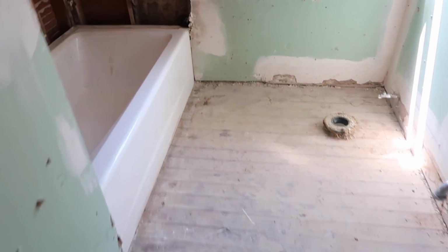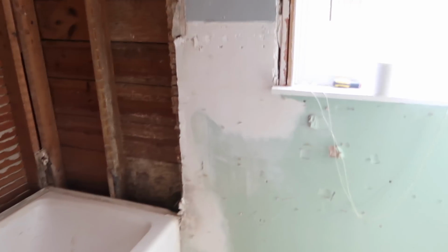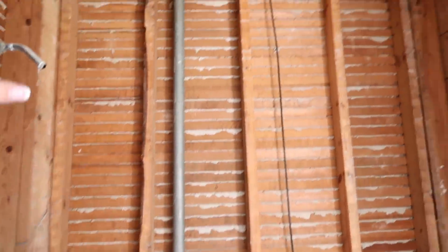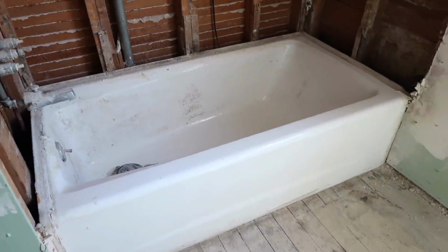Okay, so we just noticed, we did a lot of the demo in here. You all saw that video. If you missed it, you can go check it out. But basically they had to come in here and get all of this down, and the tub got chipped a lot. Let me see if it can focus right there. And then it has a huge scratch down the side. So we were trying to save the tub to save money because it was in pretty good condition, but now we're not going to be able to.